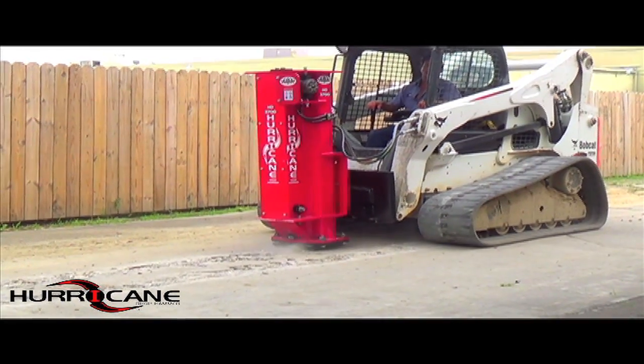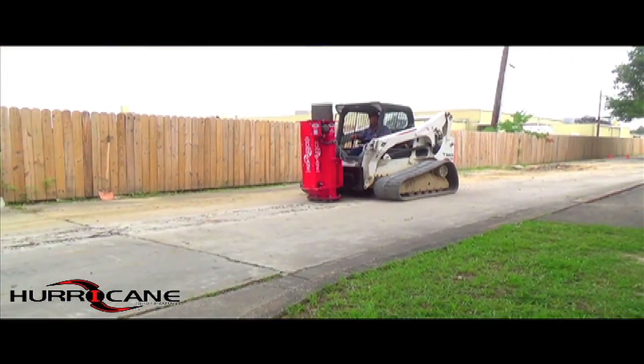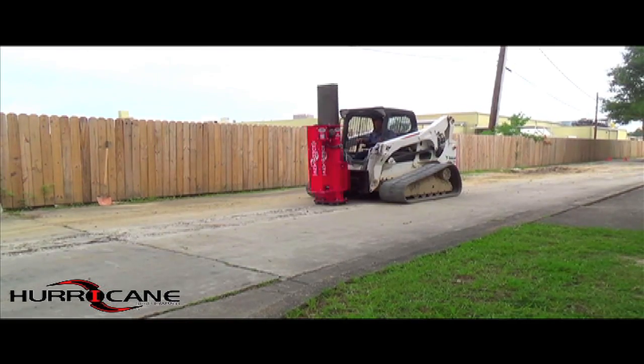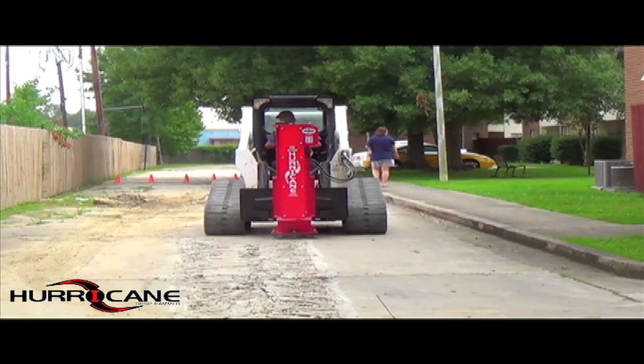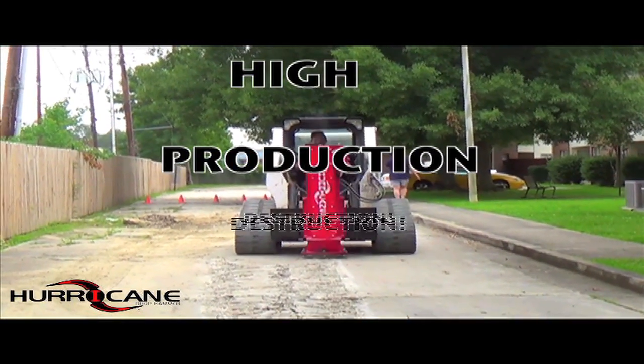The Hurricane utilizes a broad, flat breaking tip delivered directly to the target with almost 4,000 foot-pounds of punishing force per blow. Couple this with the ability to deliver this blow 30 times a minute, and there's only one way to describe the aftermath: high production destruction.